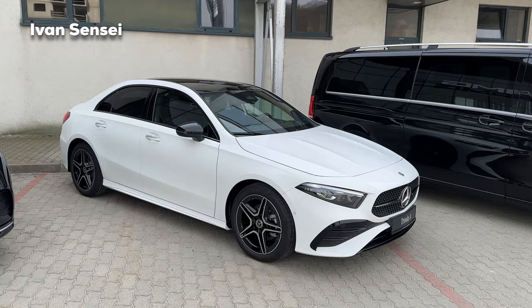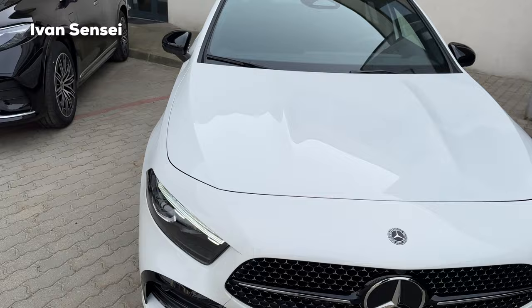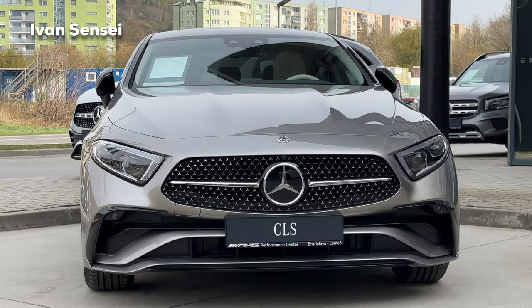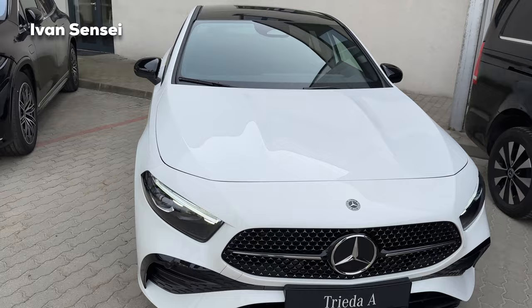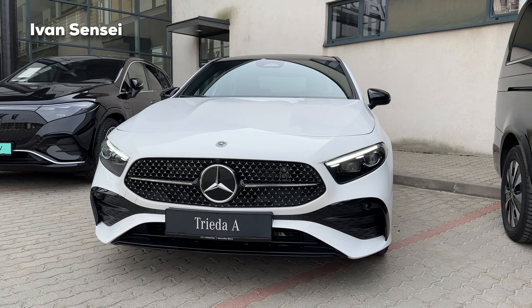So that's about the front design. I think it looks much better here than in the pre-facelift. Also this design, which was here with LEDs like this, we can see it here on the CLS. It was basically the same on the A-Class pre-facelift. I find this one like a nice fresh redesign. And it looks to me like a more modern version and something new, because for a long time it was basically the same. So I quite like this change actually.